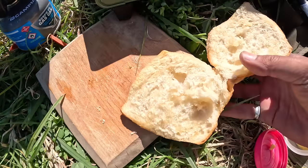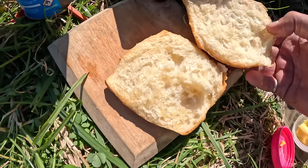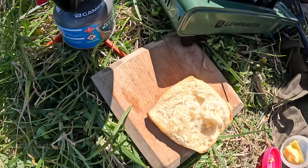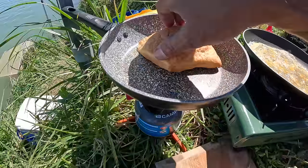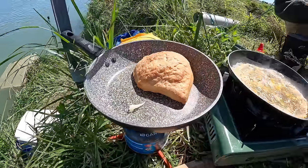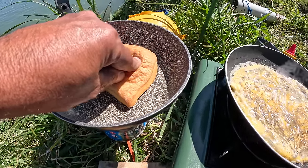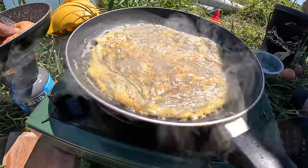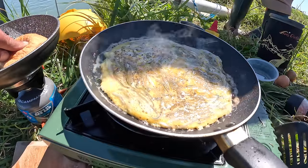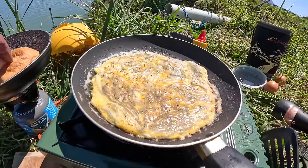Got here a bit of oil on my bread, so we're going to toast it on this pan here. Hopefully that should be alright. Make it a bit crunchy. I can do one at a time. Never mind, one at a time then. How does that look? Oh, doesn't get better, does it, than that, alright?